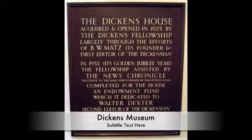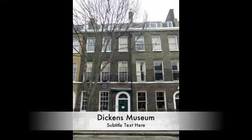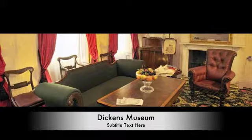This museum holds the most important collection of publications, furniture, and other various items related to Dickens' life. When Dickens lived here, he wrote the Pickwick Papers, Oliver Twist, Nicholas Nickleby, and Barnaby Rudge.